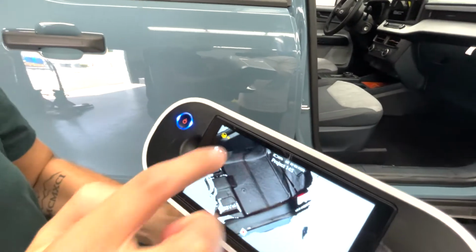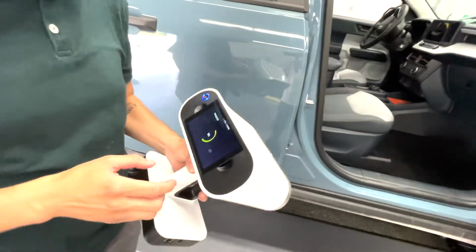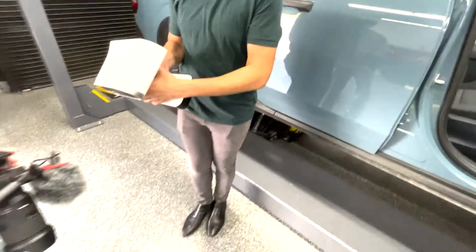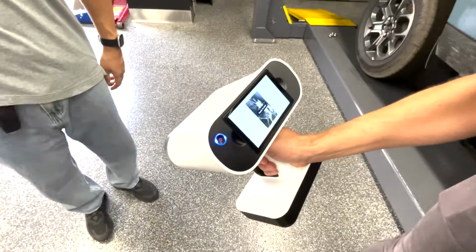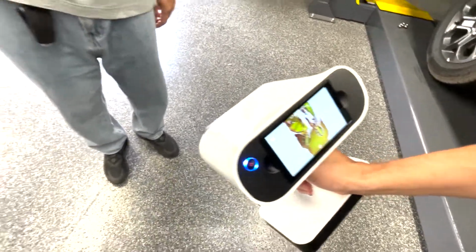Can you scan a human? Yeah, well, you could. Yeah, absolutely. You want to get scanned? Scan Ayden. Could do it for the content for sure. That's good content. You just gotta stand still. Now my friend Ayden is getting scanned by a 3D scanner.